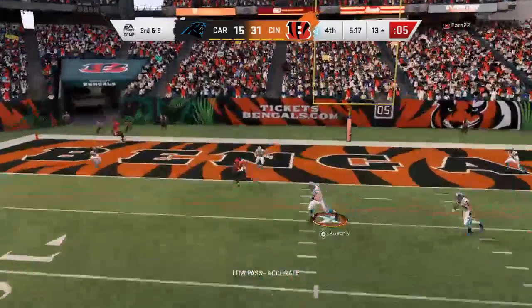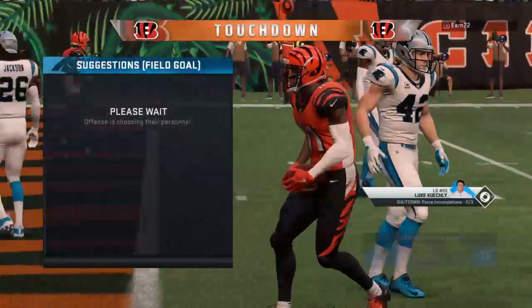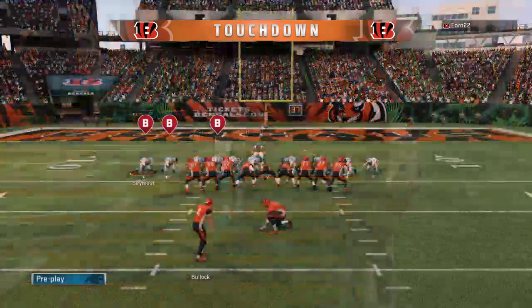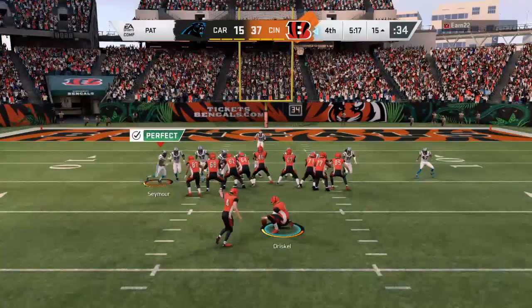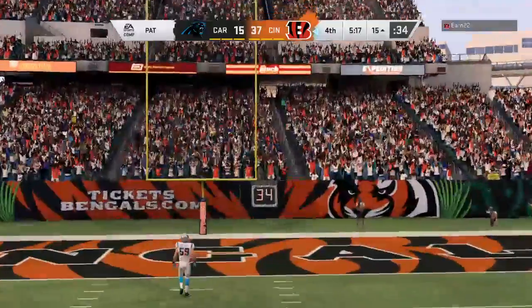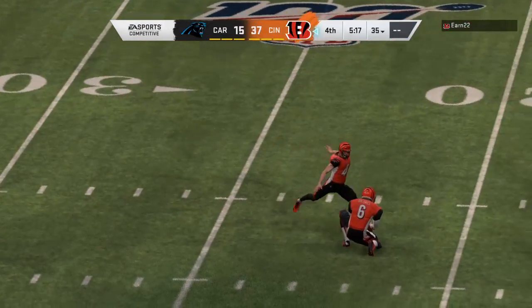Operating from the gun, Dalton, and he will take it out in for a Bengals touchdown. From 13 yards out, and the Bengals use the short field to their advantage as they cash in for 6. They were still throwing with a comfortable lead here late, and now that lead is even more comfortable.